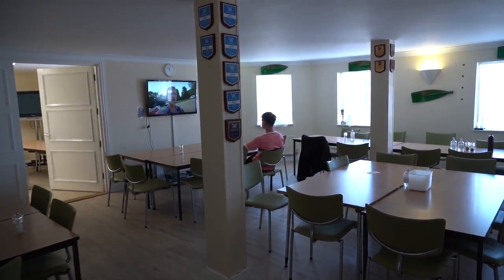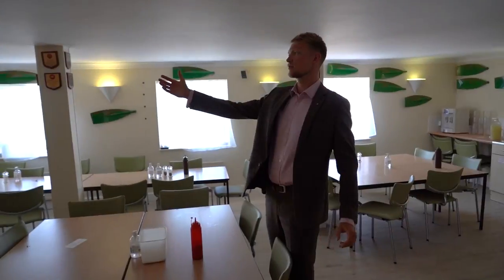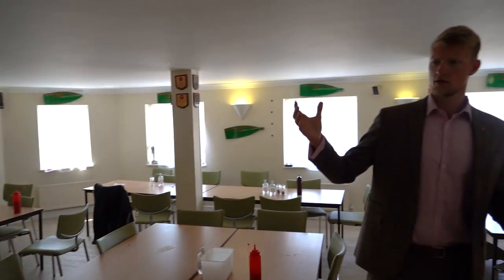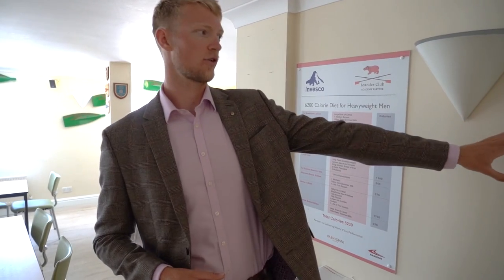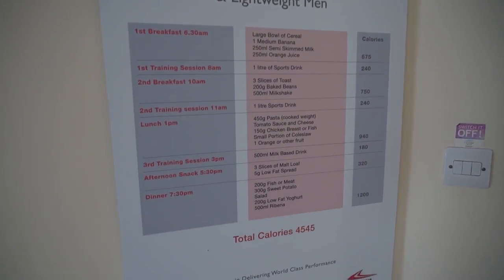But this is the crew room itself, where someone has been watching some rowing, some Olympic finals of the Olympic Games in Rio over there. But like I said, this is where we do spend a lot of our time. And right here, we have some diets for a heavyweight man and some diets for a heavyweight woman or lightweight men. Just a little quick look at that.